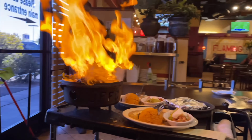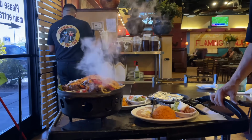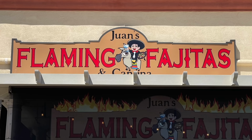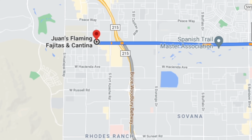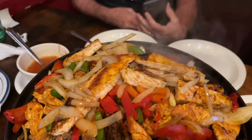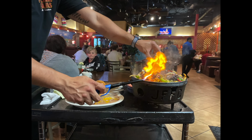Before we go any further, it's time for a quick lunch break. Our favorite restaurant in Las Vegas, hands down, is a little place called Juan's Flaming Fajitas. It's on Tropicana, about 10 minutes from the Strip, but is definitely worth the trek. Their specialty is, you guessed it, Flaming Fajitas.